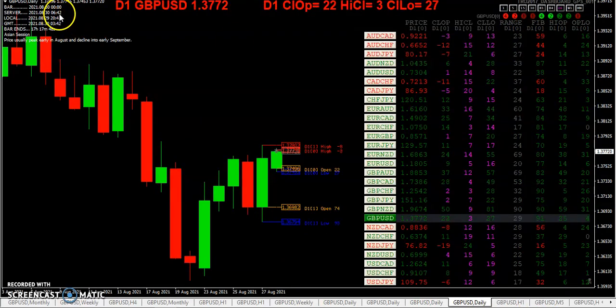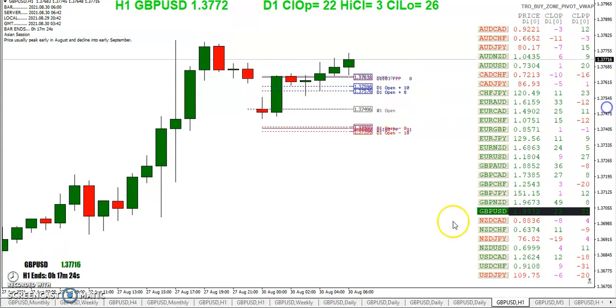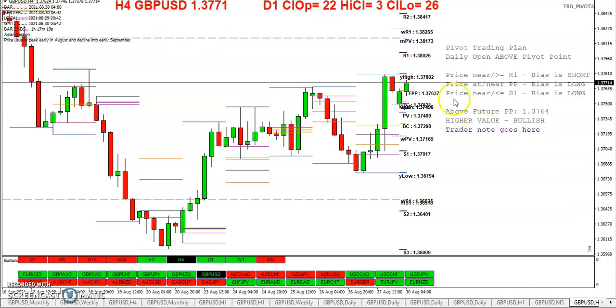Okay, we are almost 7 hours into the trading day, and no pairs are over 100 in range. Once again, we gapped down, filled the gap, and it's moving back up. And I actually was watching this. It was down here at 49, but the ask, I think I saw a low of 55. Rat zone, not enough range for the rat zone, of course.